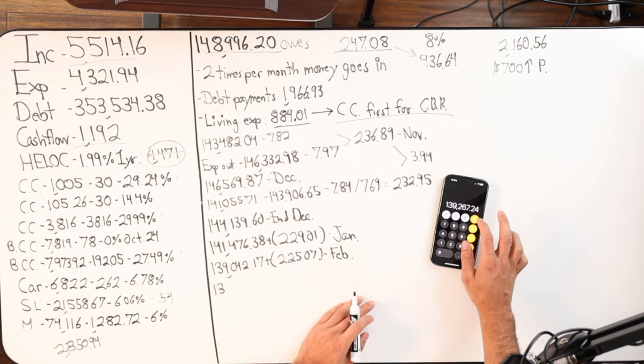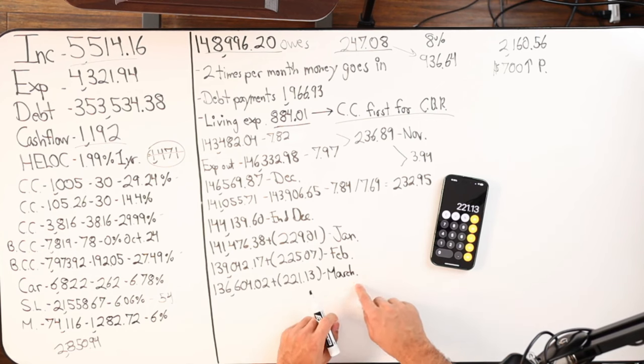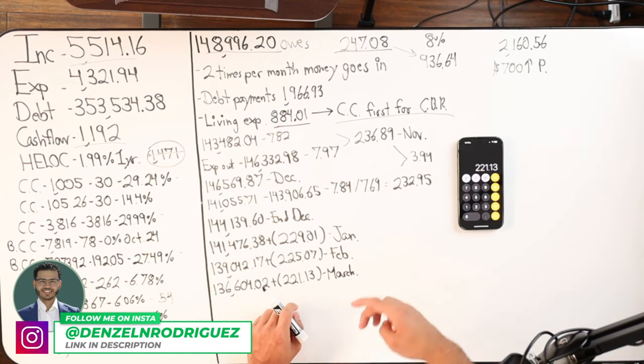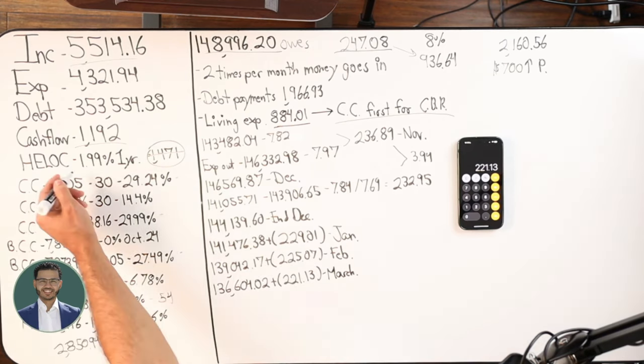Whoops. $139,267 minus income. March, around this time, I'm going to start looking at other banks in my area, other credit unions. Do you know where she got this one from?